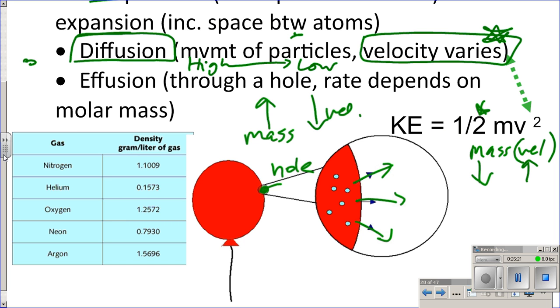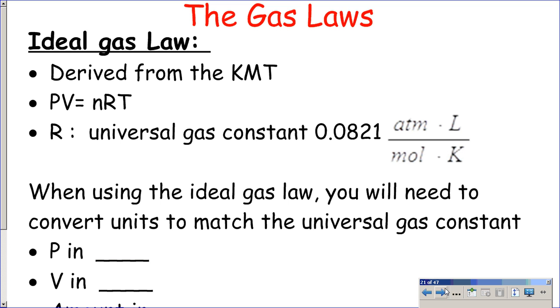You guys are sleepy on me today. Write down this information about the ideal gas law, and then we'll do a practice problem, and then I'll give you guys a break. I gotta finish taking homework. You're good.